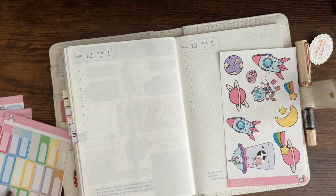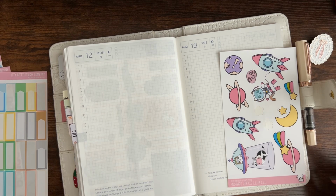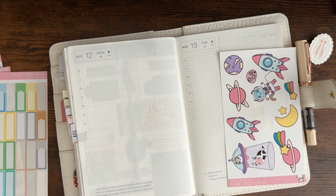I'm excited. There are kit releases almost every month for Itty Bitty Sticker Co. and the new kits are so cute. I've placed my order. Those are coming soon. So I'm going to have some new stuff and some more fallish and spooky stuff.